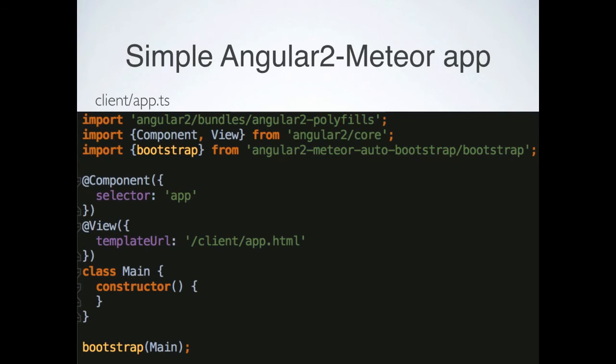The imports are regular. We use Meteor to import our packages. And as you can see, we create a component, we add a view, and we just add hello world or something like that. Very simple application. And then we bootstrap our app with the app selector. For those of you who already tried Angular 2, you need to import the angular2/bootstrap module and bootstrap your application with it.